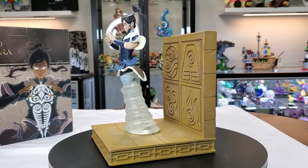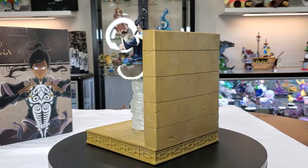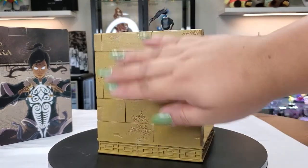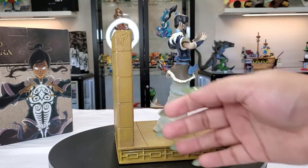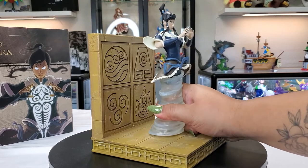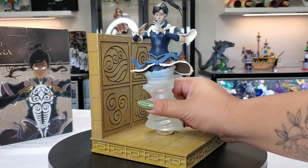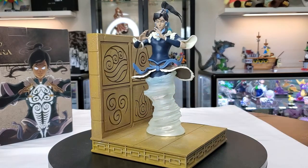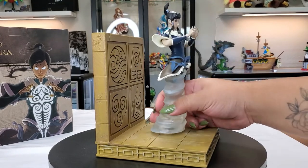I'm a little concerned about how it's going to look. Because usually you put bookends to the side, so this is where the books would be, and then you would see the figure from a side profile, so you won't be able to see this unless you turn her maybe to the side. That's how you're supposed to do it, but based off the pictures it doesn't seem to be the case. No, it doesn't seem like it. It just doesn't look good.